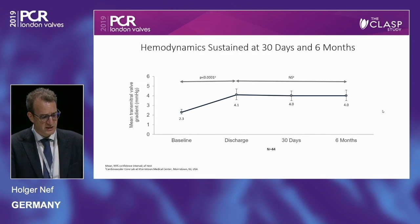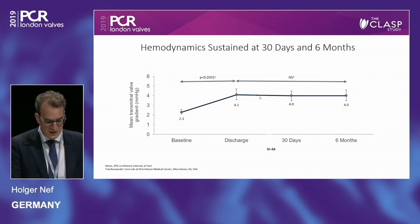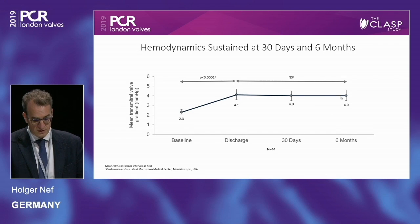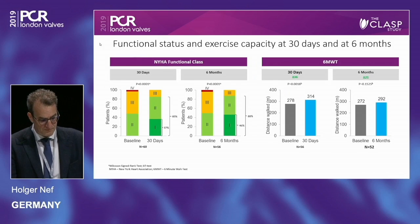A very important question is the hemodynamics in these patients after implantation of the PASCAL device. Looking at the mean transmitral valve gradient, you can appreciate that the mean gradient was 4.1 at discharge. Also, this gradient was sustained over 6 months, with a 4.0 millimeter of mercury gradient at this follow-up.